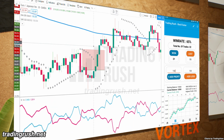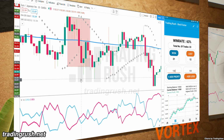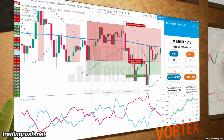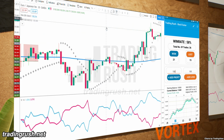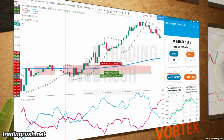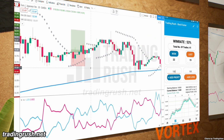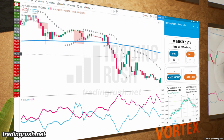Number 2, Vortex is designed to identify the end of a pullback in a trend. And during the backtest, I found that the Vortex was able to spot the ends of the pullbacks and the end of the trends with a good accuracy. But as I took more trades, the disadvantages of the Vortex indicator started to appear.